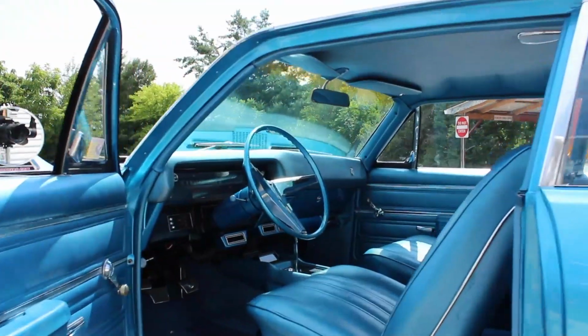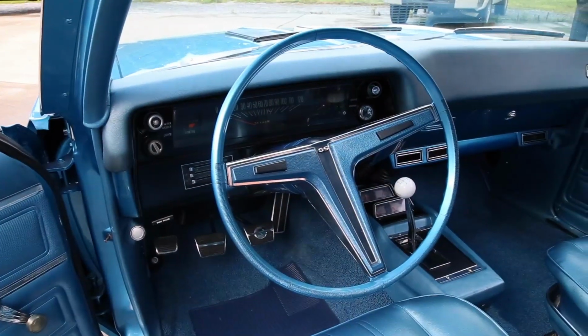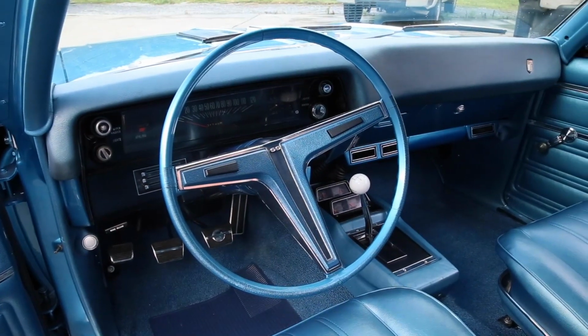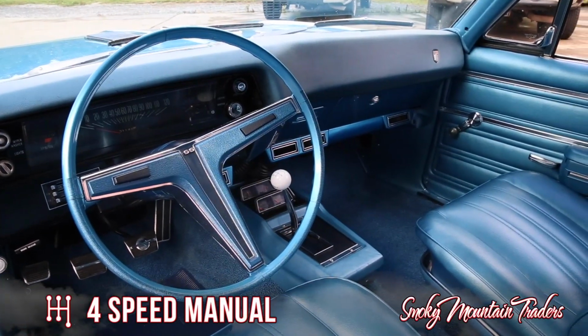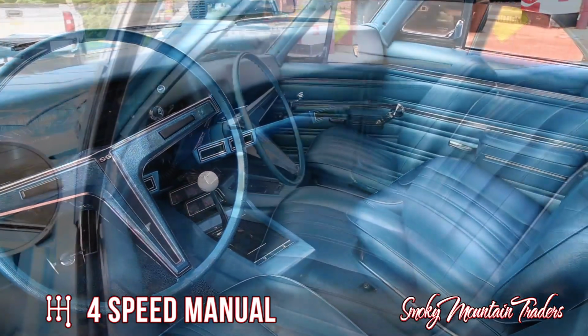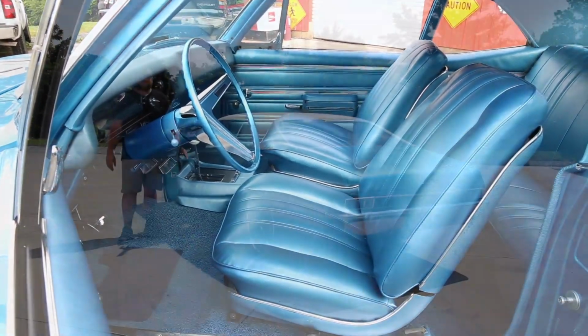On the inside, it's done in the dark blue with the bucket seats and the console. You'll notice it's got the deluxe steering wheel, and as you look at the dash, you can see it's got the tach in the dash along with the gauges that are in the console, and all of those are working. Now as you come across the dash, you can see the dash pad is in phenomenal condition. It'll also give you the opportunity to take a look at the door panels, which all appear to have been replaced, along with the carpet, headliner, and all the seat covers.